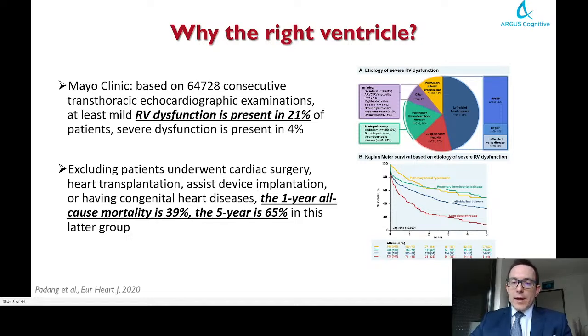If we look at what causes right ventricular dysfunction, we can see that it is mainly attributable to left-sided cardiac diseases, and interestingly, RV dysfunction associated with left-sided cardiac diseases has worse outcomes compared to even pulmonary artery hypertension.